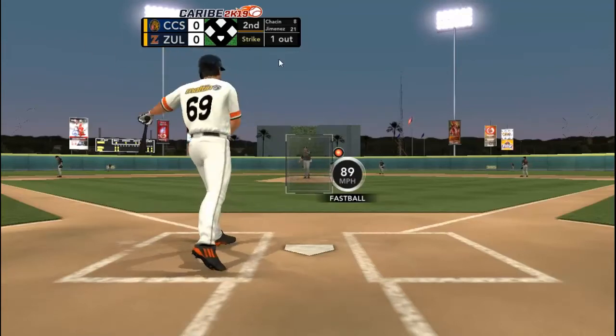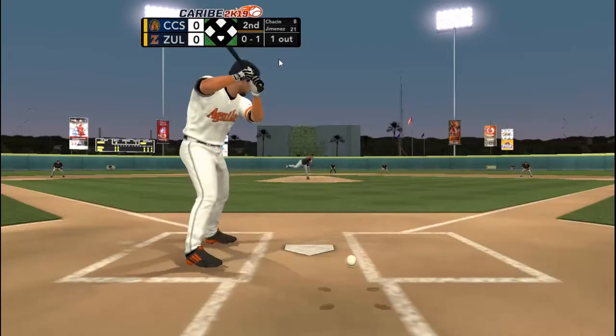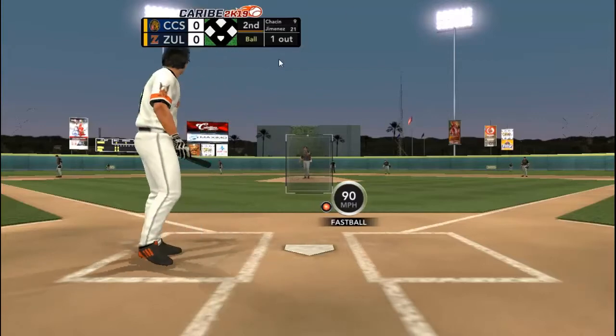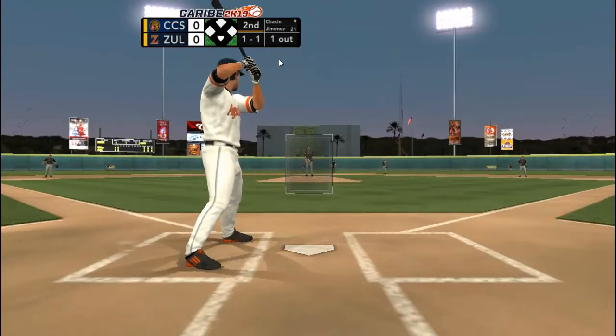And a swing and a miss on Chacín's pitch. 0-1. Well, if you're going to be late on the fastball, you're going to have trouble hitting up here, and he's struggling right now. Fastball misses low that time. 1-1. Well, that fastball right there just missed, just below the knees.